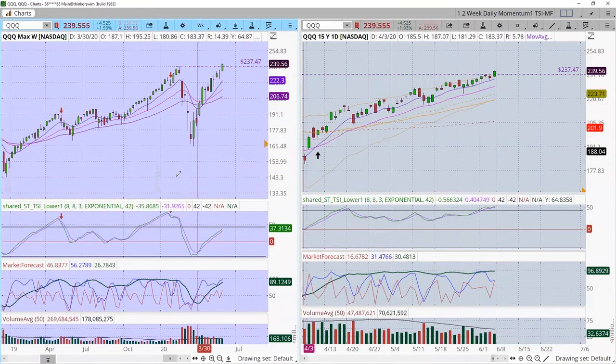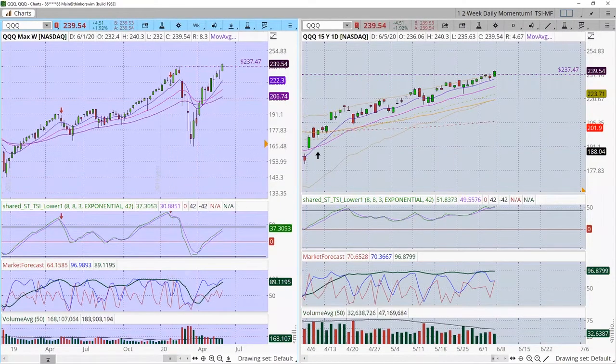This is not without some caution though, simply because of what? Well, yes, we're breaking out to a new high, but momentum is not yet there. On the market forecast weekly, there's still a little bit of negative divergence, not a lot. But oftentimes, even though we have a negative divergence, price action will continue to push on higher from here.